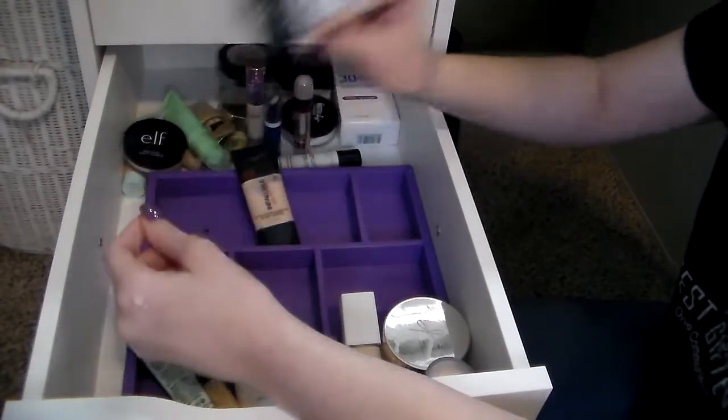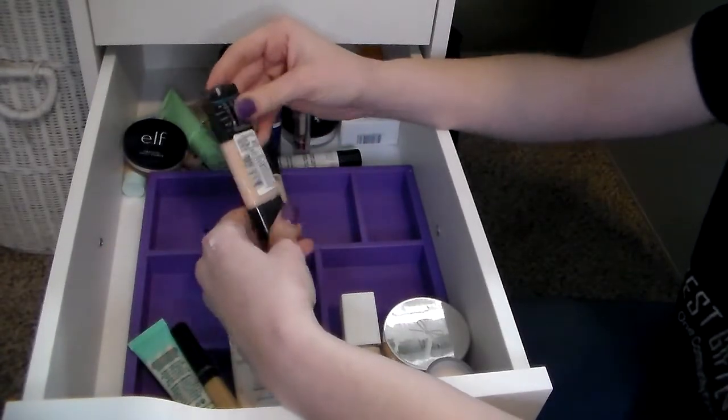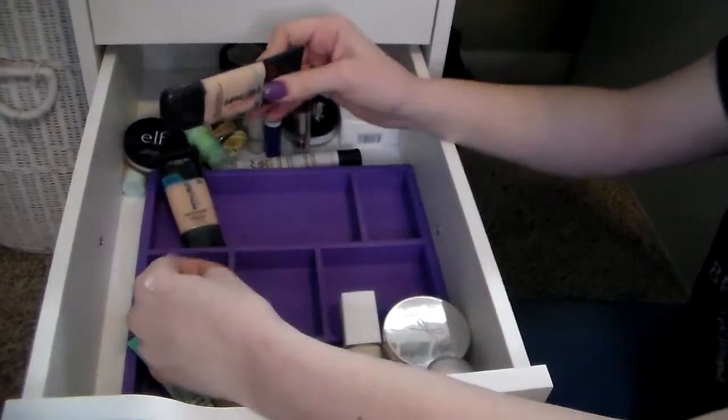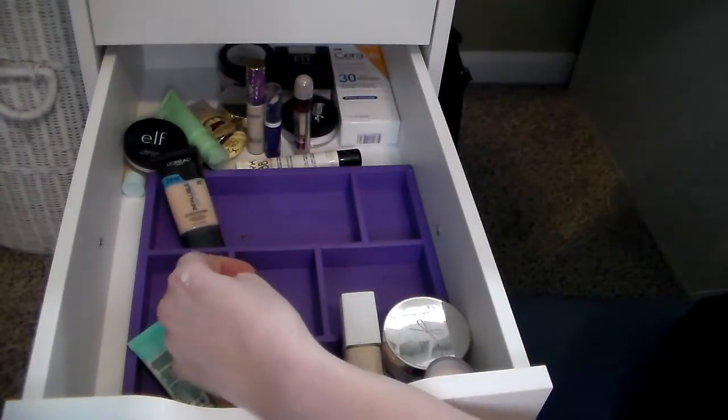And the Pro Glow, there's a lot in here. Oh, I kind of want to try it again, but I don't think I like it. But I'm going to save that because I will try it again. Matte, no, I don't wear matte stuff that often.